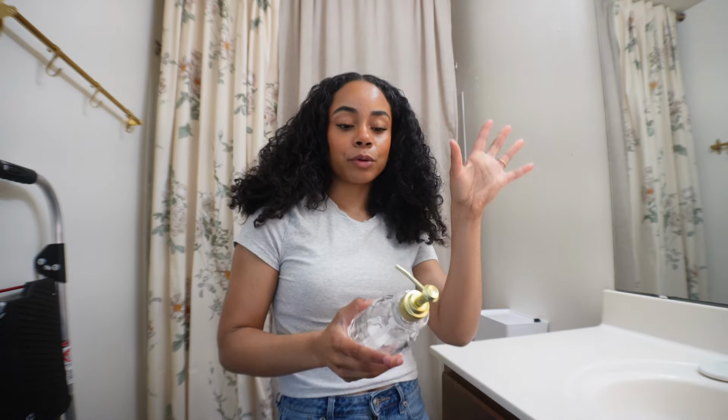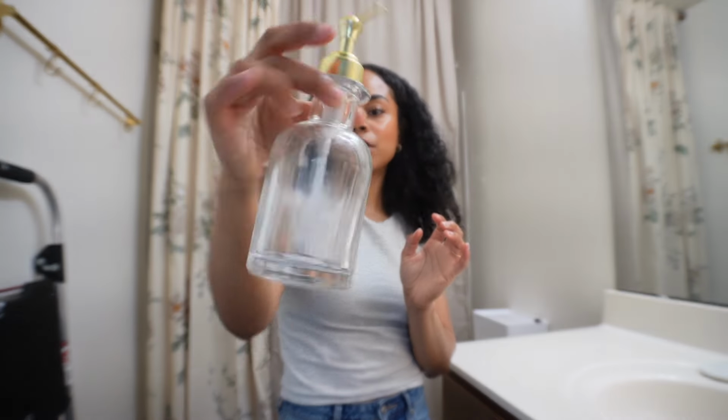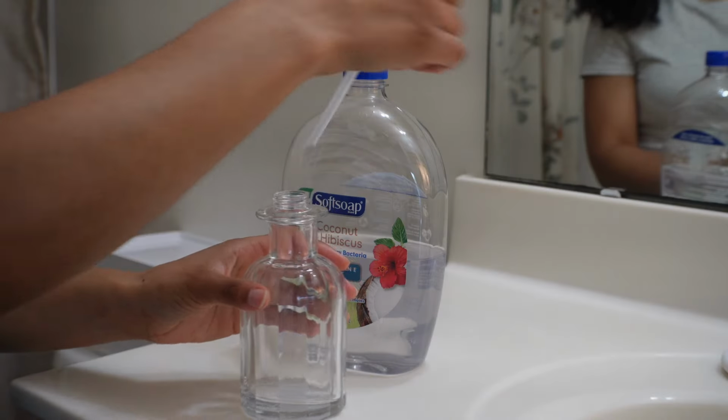Target is currently having 20% off bathroom and bedding and all that stuff. So I picked up a new hand soap dispenser. It's pretty simple, but the detail is really pretty.